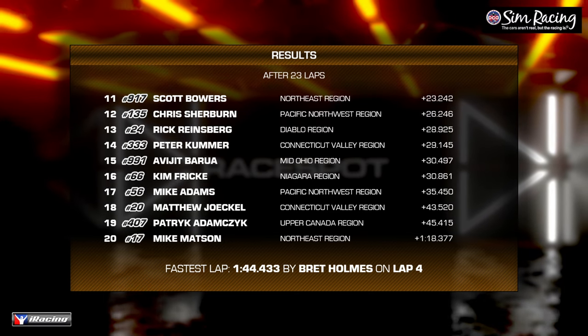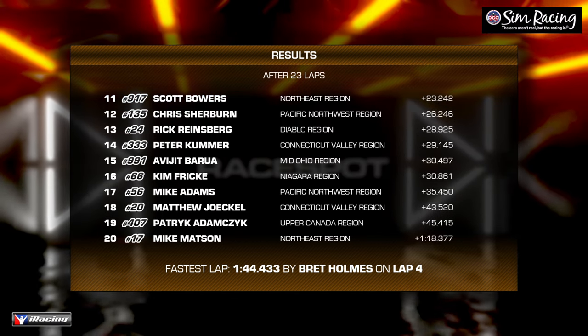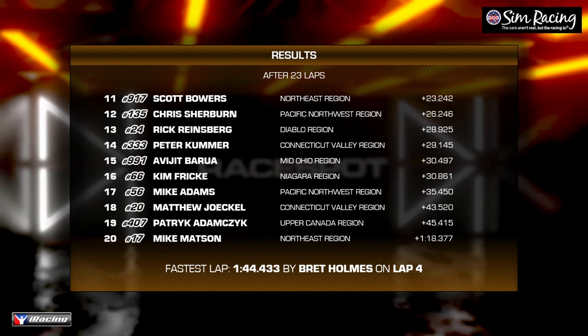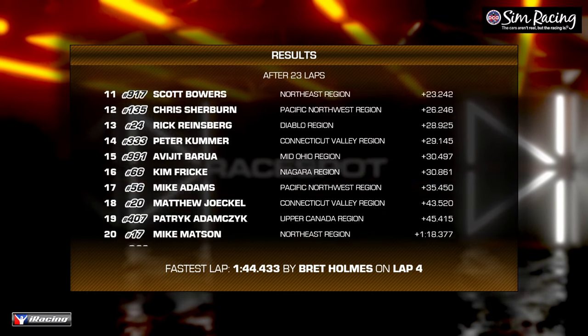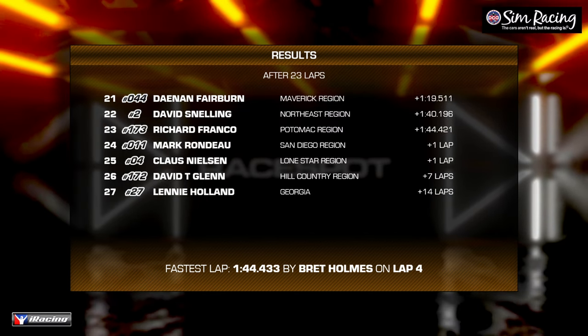Excellent job there from Chris Sherburn, who really flew under the radar in this race. Reinsberg finishes in 13th, Kummer 14th, Avjit Barua manages to get a top 15 from 24th place. Kim Fricke, not setting a qualifying lap, gets 16th place. Adams, Jokel, Adamczyk, and Fairburn will round out the top 20. And Jokel and Fairburn, that'll definitely sting, starting 3rd and 8th respectively.